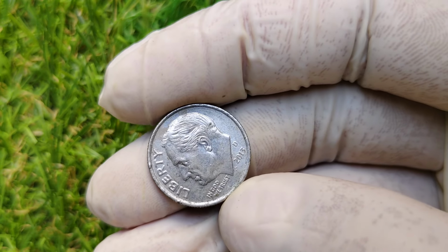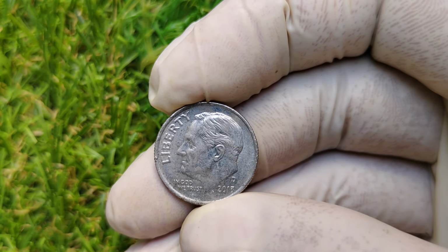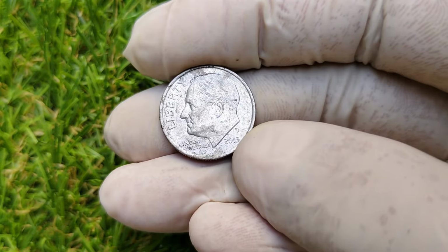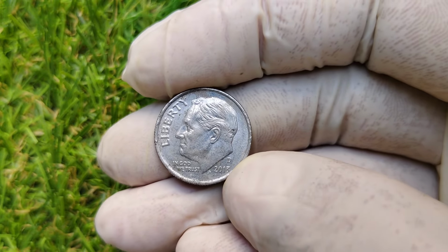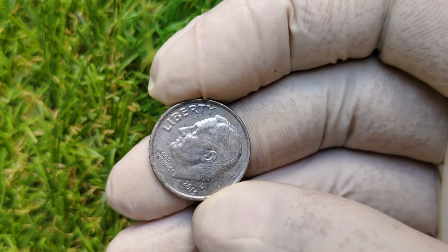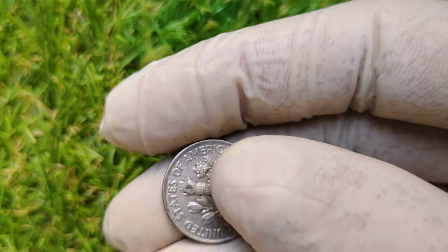Most people who come across a shiny dime from 2013 assume it is worth the same as any other pocket change. But this is where the story gets exciting. Even though the coin is modern, the combination of minting mistakes and high-grade preservation has created a small number of 2013D dimes that are worth far more than anyone would expect.